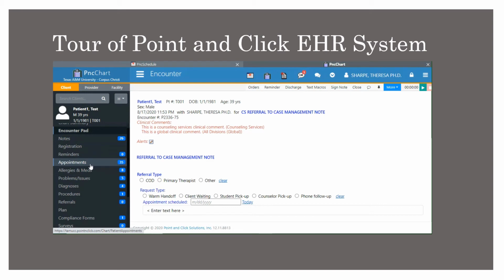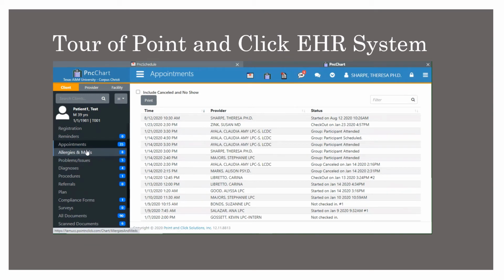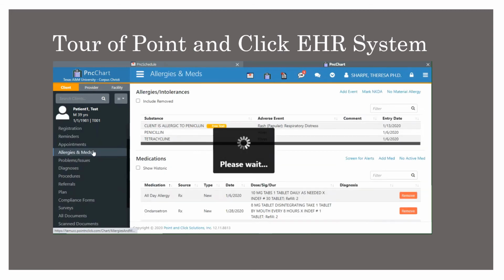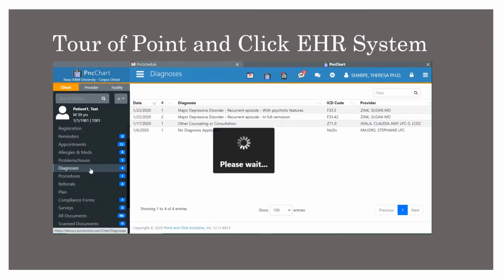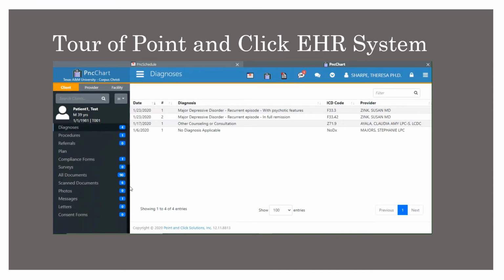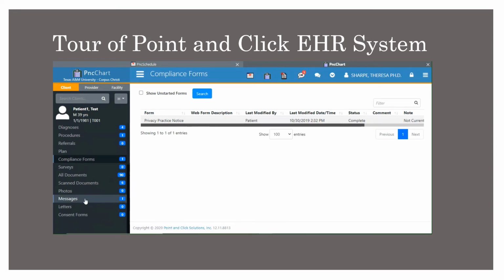Other parts of the chart that you can see here are the appointment history, allergies and medications, diagnoses that have been assigned, and again, this is a test patient, so there may not be too much in here.